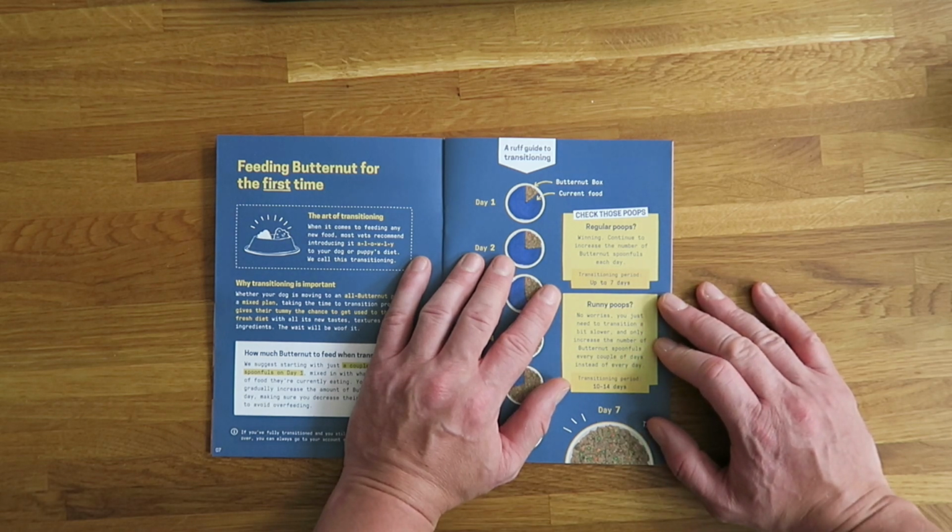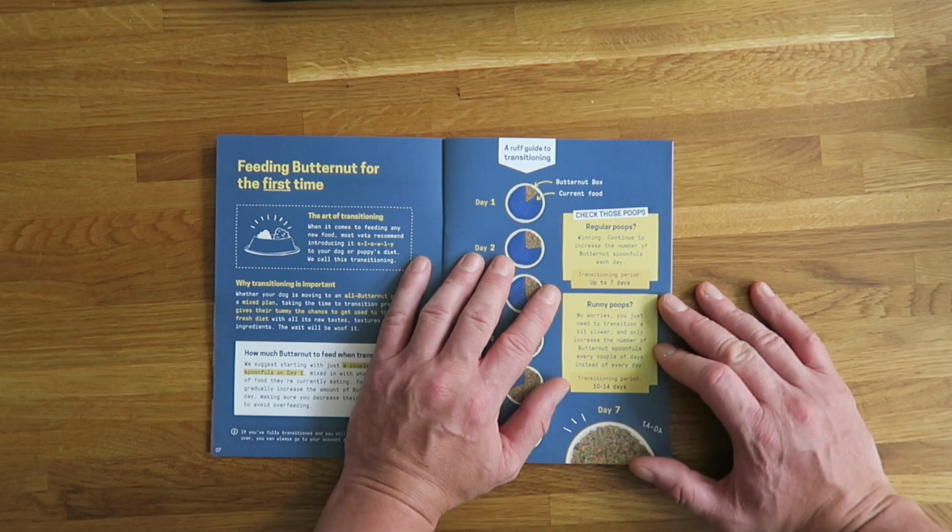If your dog has a runny poop, don't worry, you just need to transition a little slower and increase the number of Butternut spoonfuls every couple of days instead of every day. So that might take about 14 days to do that one.